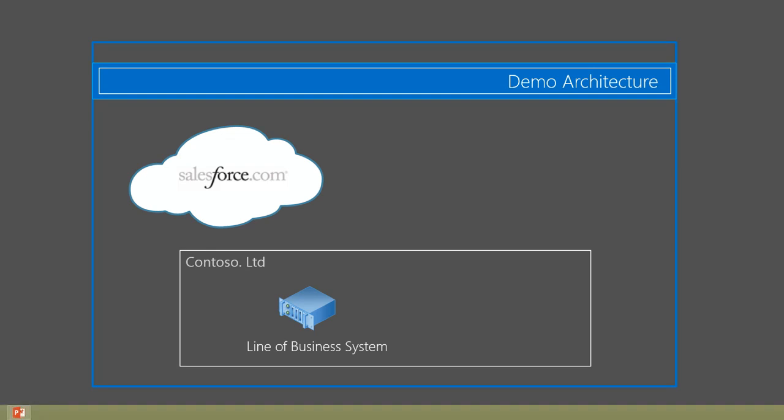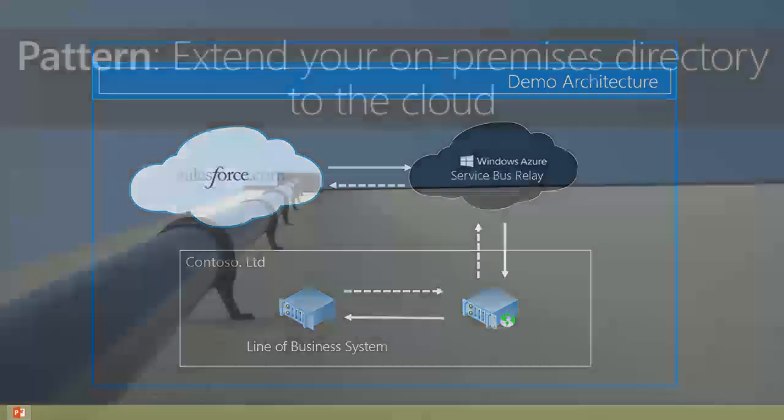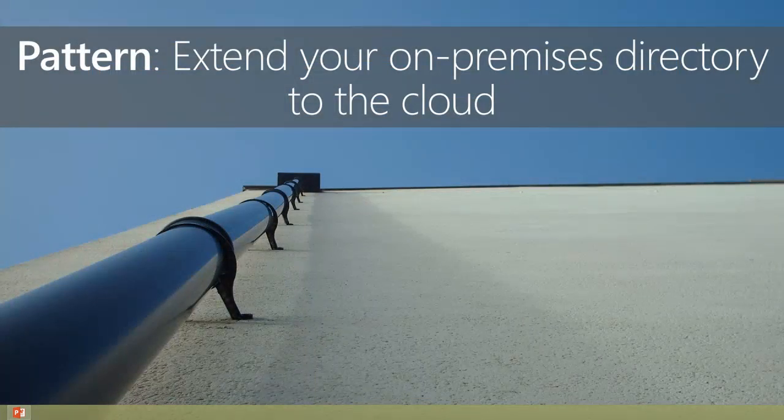So the next option is to extend your directory. So you might extend your on-premise directory to the cloud, whether this is creating a cache or read-only replica sitting in Windows Azure Active Directory, whether you use something like ADFS to do some way of extending your directory to more users who are outside of your network.